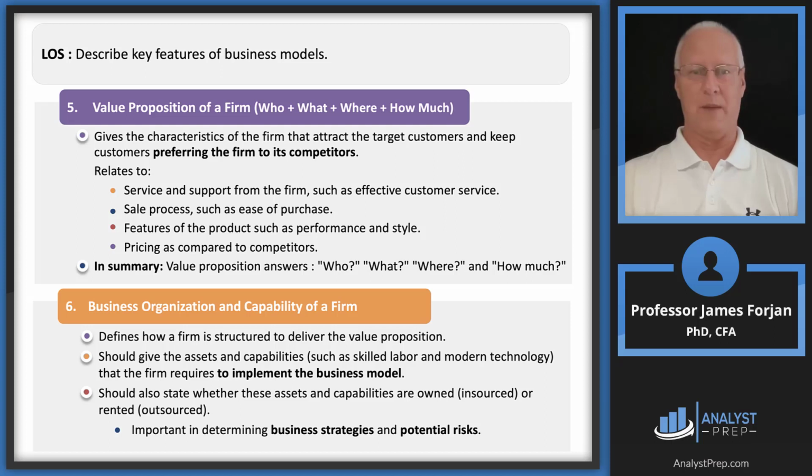How about this value proposition of a firm? So what did I say earlier? I did all those questions, right? The who, what, and all those. So what we're doing here is that we're going to try to keep customers. Value proposition of a firm. Once we answer all of those questions, we want our customers to prefer us.